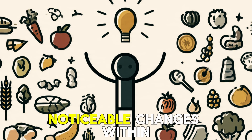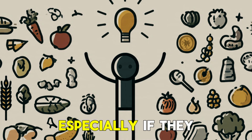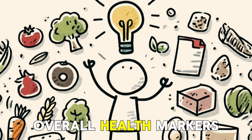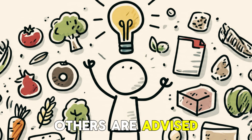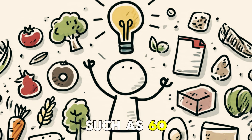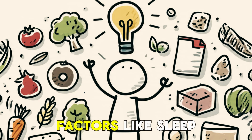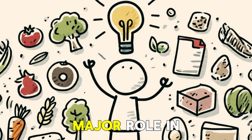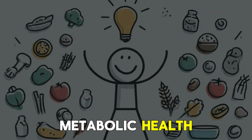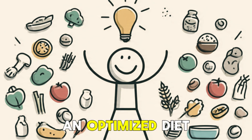Some people report noticeable changes within a few weeks when following such a pattern consistently, especially if they are also monitoring overall health markers like liver enzymes or fatty liver indicators. Others are advised to follow it for a longer period, such as 60 days, before reassessing. At the same time, it's acknowledged that food alone is not the full picture. Factors like sleep quality, daily movement, and stress levels also play a major role in fat loss and metabolic health. Without those foundations, progress can be limited even with an optimized diet.